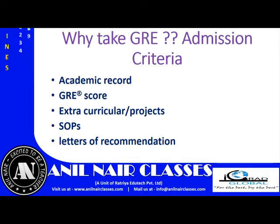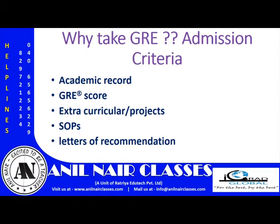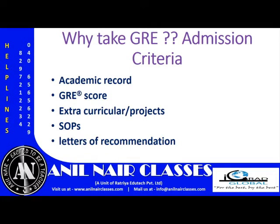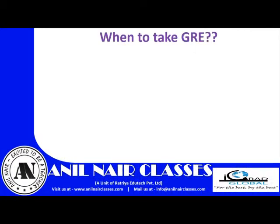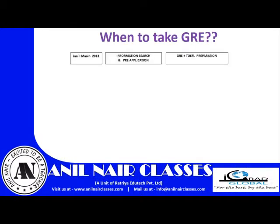You also need to remember that there are no cutoffs as far as the university admissions are concerned. It is a very subjective score based on a certain range of score that the university looks at every year from the applicant pool. Now that you have decided to take the GRE, you need to then find out when is the right time for you to plan and take the GRE.